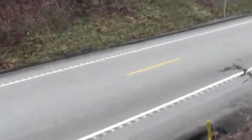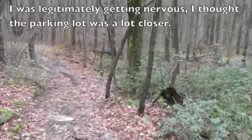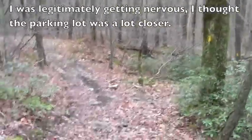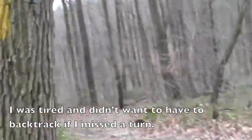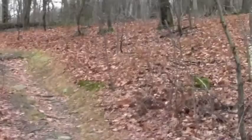Here's the road crossing. See, this is the point where you start getting nervous. You can't see the car. Did it maybe get stolen? There's the turnoff. It's pretty obvious. It's kind of ironic that I'm here and I still have this obnoxious hill to hike up.